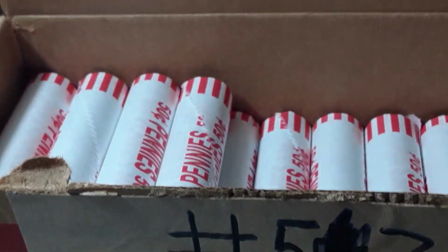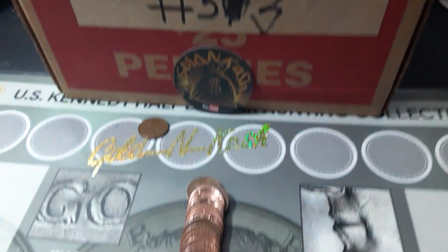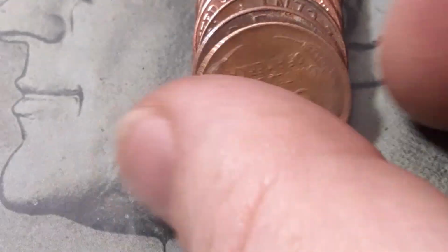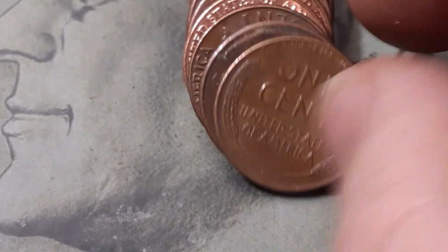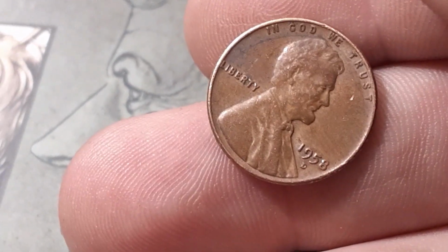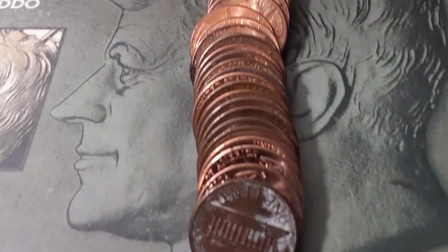Yeah, we're in 16 rolls. Let's keep going. Roll 23, box number 53. We're going to have our second Wheatie. And this one actually looks really, really nice. Well, the back does anyway. And that's why. Because it's a 1958, the last year for the Wheatie.